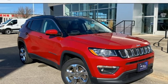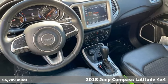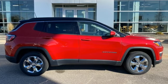Here's a 2018 Jeep Compass. Its size makes it practical, and since it's a Jeep, it can go practically anywhere. It comes with all the amenities you need.